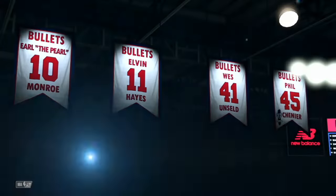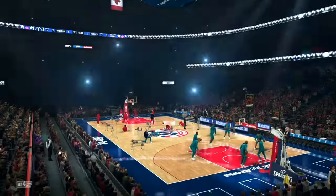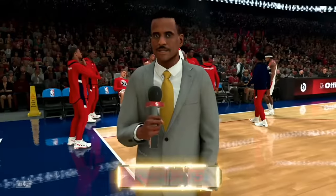Welcome, everyone, to the broadcast table. Chris Webber to my right, Greg Anthony to my left. We're on the road for this game, and David Aldridge is on our sideline.